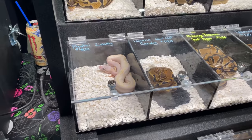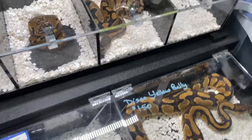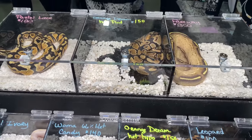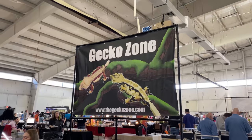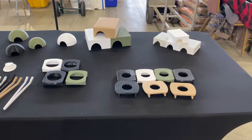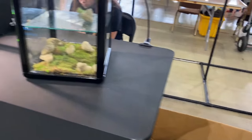Pastel ivory up there. Big disco yellow belly male. Some nice stuff. Pastel lace female. It's a pretty decent price. We got Gecko Zone here. They got some cool, looks like 3D printed ledges, hides, little cups, coconuts, cork bark.